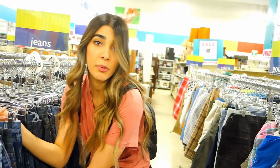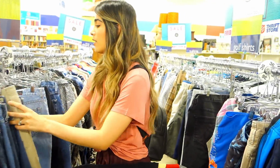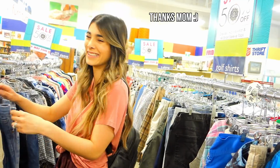So what I do with these is I probably would just crop them and like turn them into shorts and maybe distress them a little bit. And if you really know what you're doing when it comes to sewing, you can turn them into skirts as well, but I'm not that good. I'll ask my mom to do it.